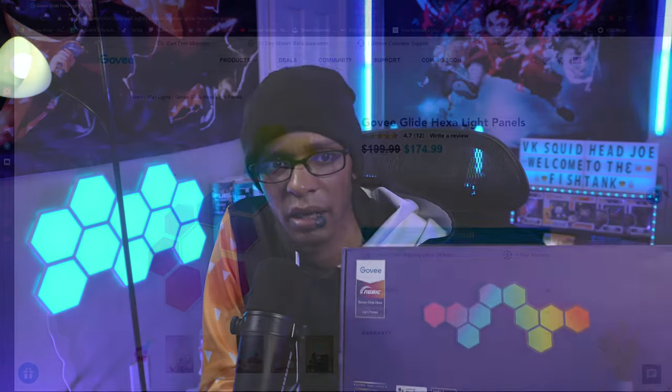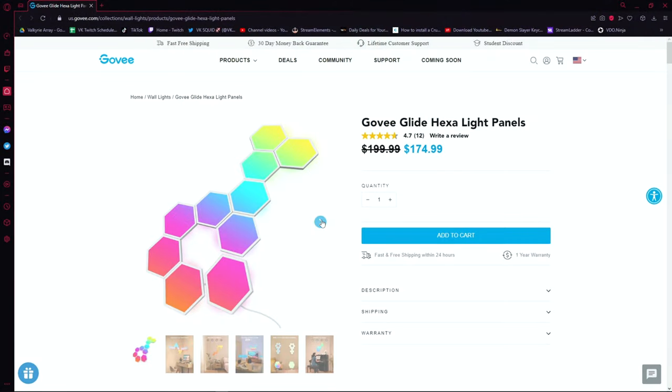Everything that I mentioned about these GOVEE light panels applies to all of them: the app, the factory preset lighting options, and on top of that, the DIY section, like I said, where you can make your own or download other people's stuff. These are the newest products from GOVEE, if I remember correctly. At the time of recording, I think this is the newest one they've had come out, and these are $200.